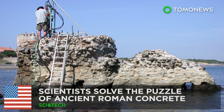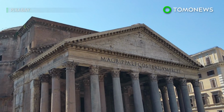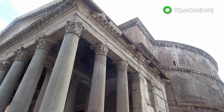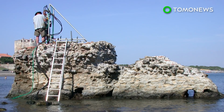This is why Roman concrete outperforms our own. Roman concrete is known for being durable, so much so that some structures made of this material have lasted for thousands of years. Modern concrete structures, however, have significantly shorter lifespans. US researchers have recently revealed the secret behind the longevity of Roman concrete.